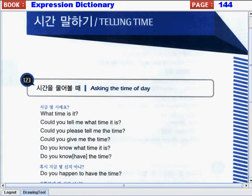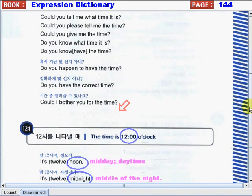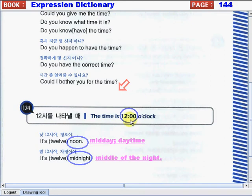In the previous video, we started to talk about our third lesson under Unit 3, and that was how to tell the time. Under this, we started to discuss asking the time of day, and we used the following expressions. What time is it? Could you tell me what time is it? Could you please tell me the time? And others. Aside from asking the time of day, we've also talked about the time is 12 o'clock.